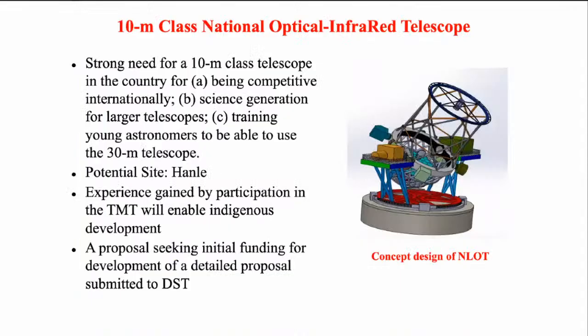I talked about the 30-meter telescope, but I also told you that currently the largest we have in the country is a 3.6-meter telescope. So it's a huge jump for us from the 3.6-meter to the 30-meter. So we definitely need a 10-meter class telescope in the country. There's certainly a very strong need for this, for us to generate science for the larger telescopes and to train the young astronomers to be able to use the 30-meter telescope. So a proposal has been submitted to seek funding for this.